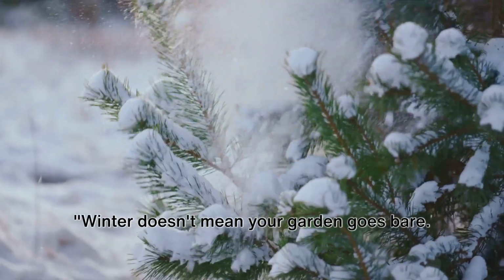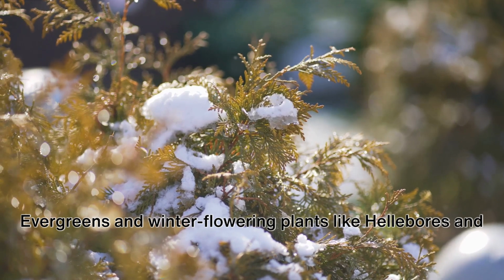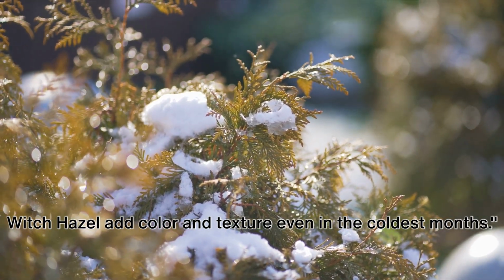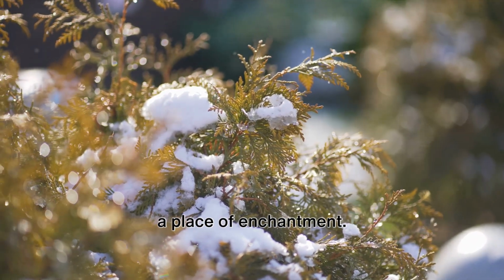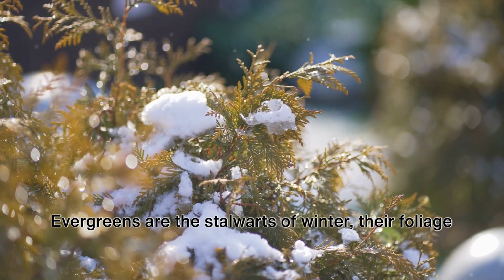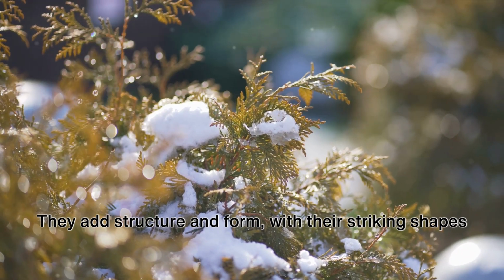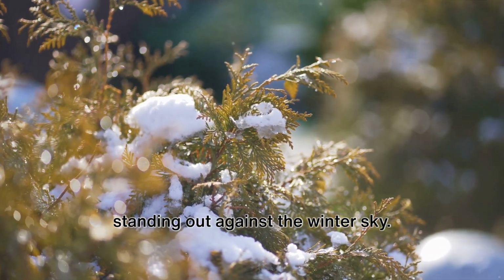Winter doesn't mean your garden goes bare. Evergreens and winter flowering plants like hellebores and witch hazel add color and texture even in the coldest months. As the world outside turns white, your garden can still be a place of enchantment. Evergreens are the stalwarts of winter, their foliage providing a verdant backdrop amidst the snow. They add structure and form, with their striking shapes standing out against the winter sky.